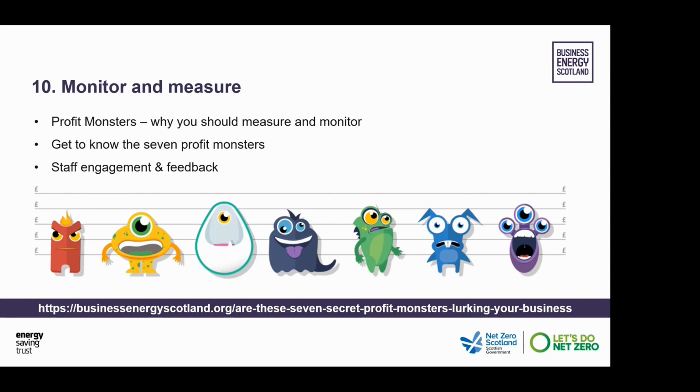You can identify patterns of wasteful behaviour, highlight equipment faults and human errors that waste energy and money, encourage and reward staff by revealing their energy-saving achievements, and you can compare your organisation's performance to industry standard. We also lift the lid on lurking profit monsters that eat away at your profits, provide a layman's introduction to key performance indicators, and offer free to download spreadsheets to collate and utilise your audit findings. Please take a minute to familiarise yourself with each one.